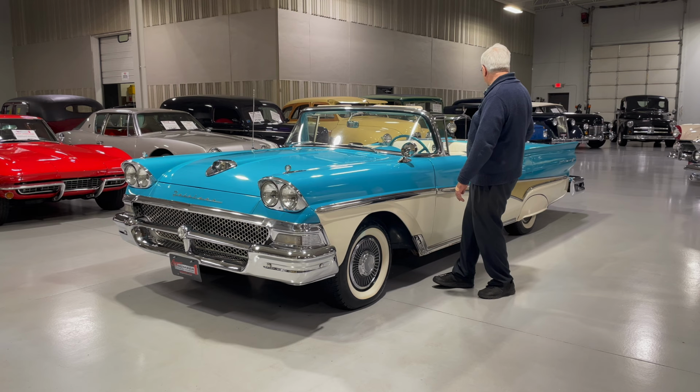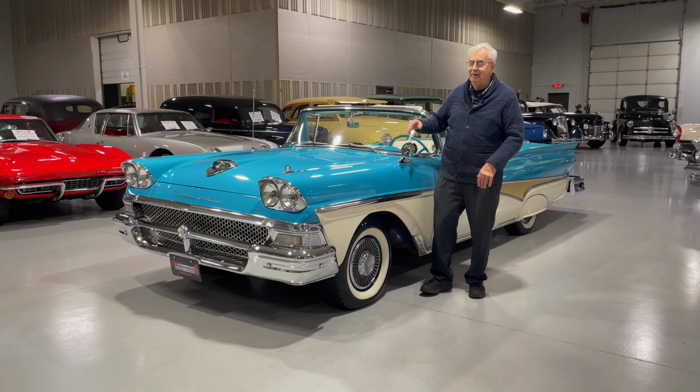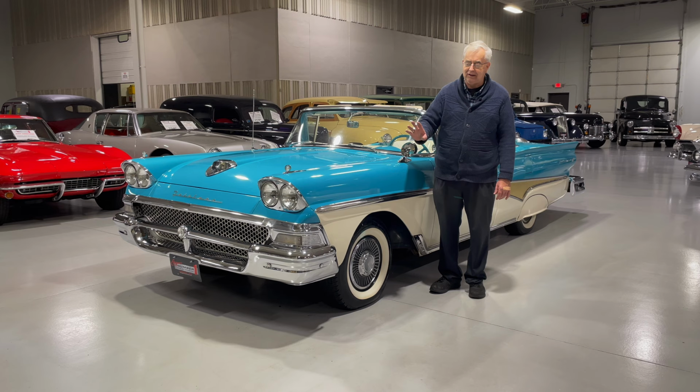Now the interesting thing that I always like about these cars, they have what looks like an intake scoop for a jet airplane. I mean, everything in the 50s at this time was going towards that, wanting the car to look like it was moving forward even when it was sitting still. But this car has exceptionally nice paint, beautiful chrome. Everything has been redone. It just is really neat.